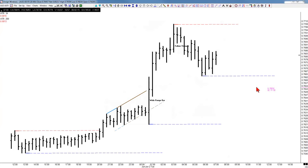Alright, so we're going to be looking at the Aussie, the 20-minute Aussie. Anybody trade Aussie these days? And again, I'm coming back from being off for 5 weeks or so.